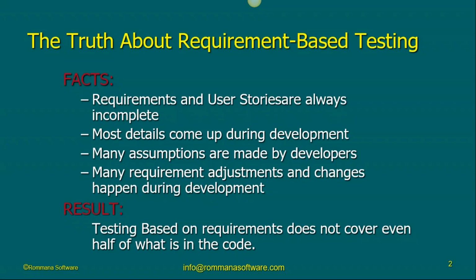We also know that during development, many adjustments to the requirements and the user story happen, especially in Agile projects, because Agile is supposed to be flexible. Agile is supposed to accommodate customers for the changes they need. So we do a lot of prototyping. We show the customer what we've done, or we show the product owner, and then they can possibly suggest some changes.